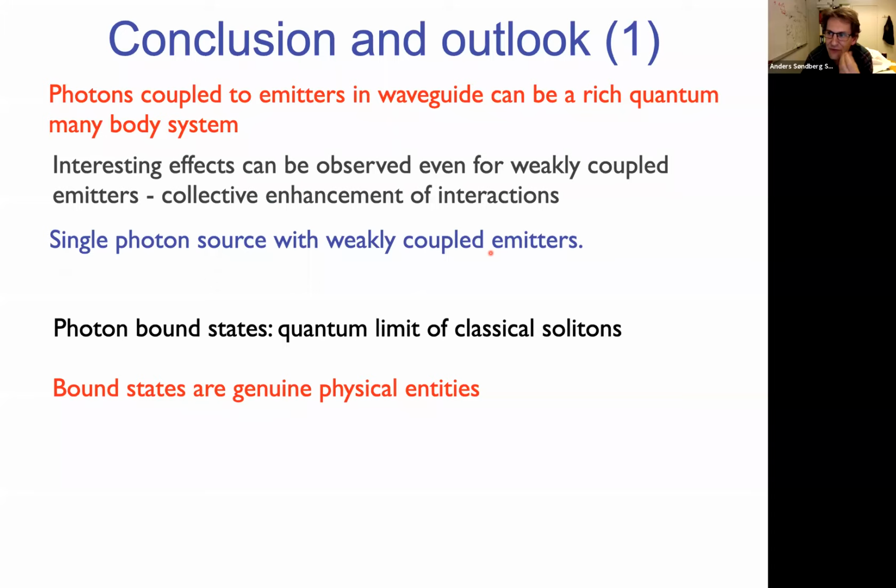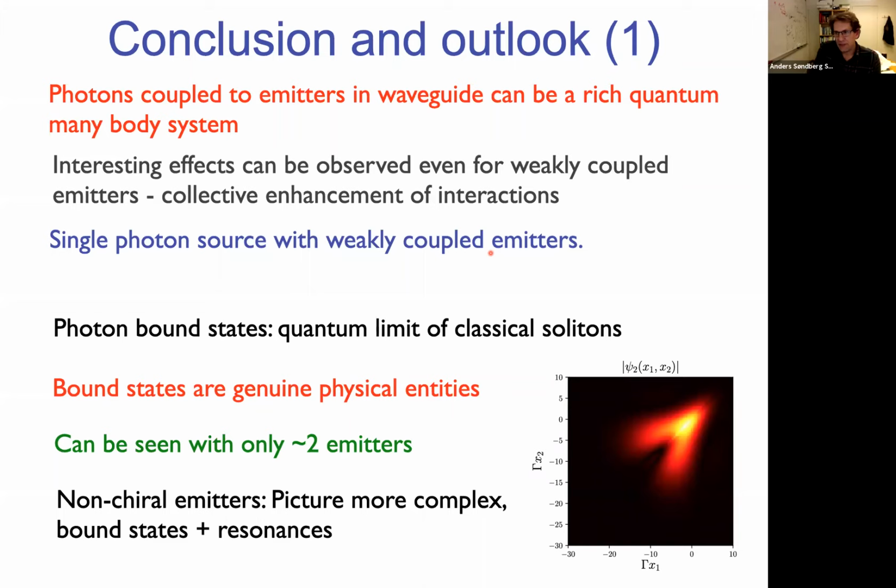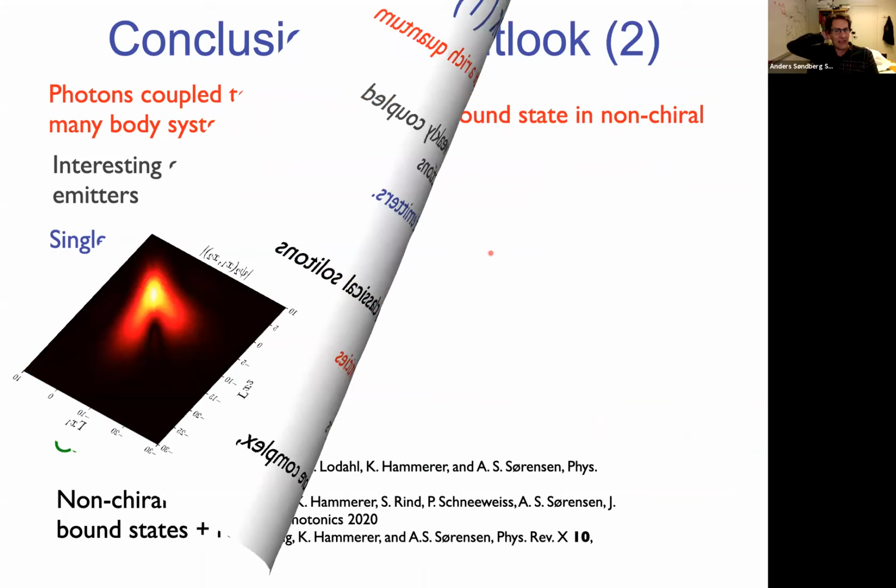In principle, we only need two emitters. So if somebody can give me two good chirally coupled emitters, it should be possible to see this effect of the bound state behaving differently. We can also see them with non-chiral emitters. It's a little bit more complex because now there are new phenomena, these scattering resonances. We don't know how to see that. We are working on that, so that's one of the things we would like to do.